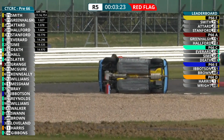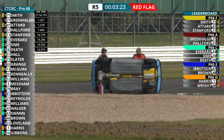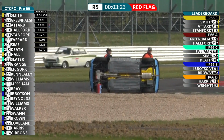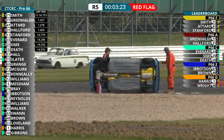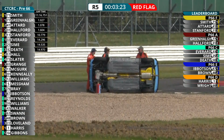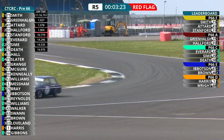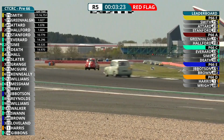Peter Smith takes his 2nd win, provisionally ahead of Alan Greenall in 2nd overall. He will win Class A. Ollie Attard 3rd. 4th for Pete Holford, 5th for Roger Stanford, and 6th for James Everard, and he will win Class C in the Alfa Romeo, the sideways Alfa Romeo. Barry Symes 7th, Harvey Deeth 8th, David Hall 9th and Robin Slater 10th. We'll confirm that officially in a moment.